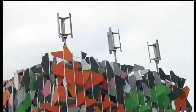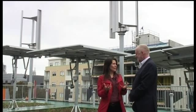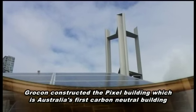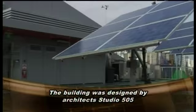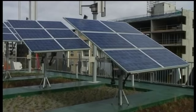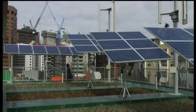So, Tony, we're starting up here on the roof of the Pixel Building. Can you tell me a little bit about the features that are here on the roof that actually make this a carbon positive building? Well, Laura, this is really the powerhouse of the Pixel Building. Behind us we've got the wind turbines and the solar panels, which provide all of the electricity to service the Pixel Building. And as I've said, the scenario is that over time the energy supply provided by both the wind turbines and the solar will be more than is required by this building, and the actual balance of it will be returned to the grid, which makes it a carbon positive building.